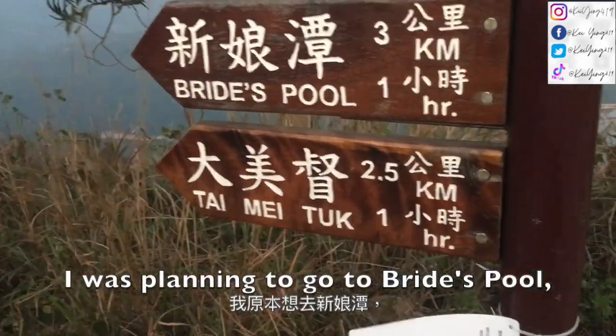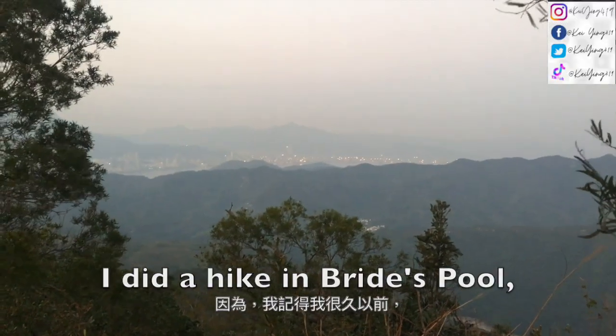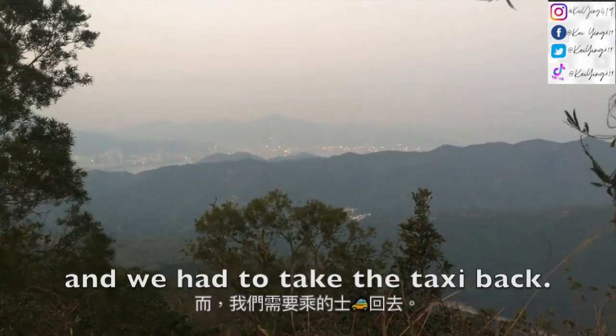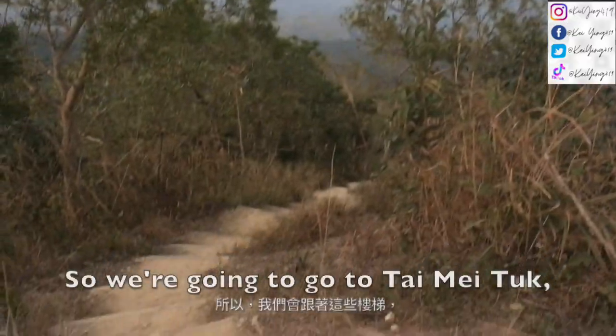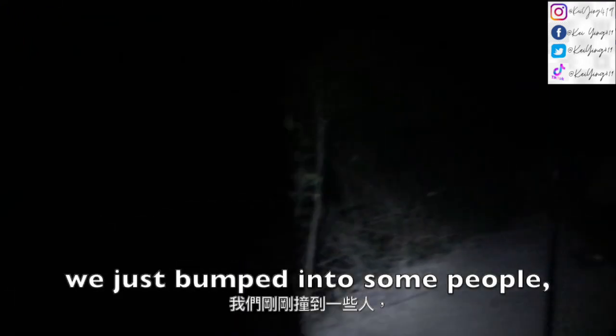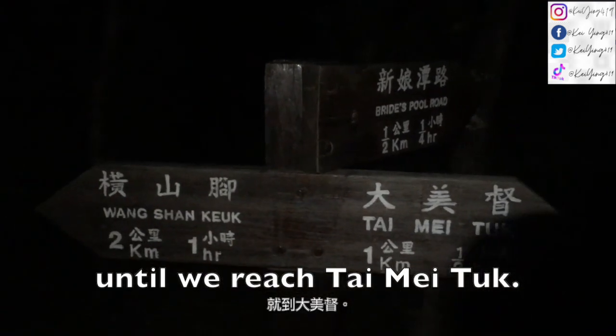I wouldn't recommend going to Bride's Pool because I remember I did a hike in Bride's Pool ages ago on a weekday and there weren't any buses and we had to take a taxi back. So we're gonna go to Tai Po Tau and follow these stairs. Oh my gosh, it's so dark, you can't see a thing. We just bumped into some people and we're gonna help them out to go to Tai Po Tau. Half an hour left until we reach Tai Po Tau.